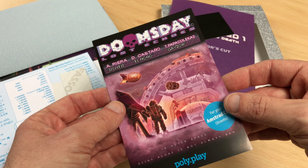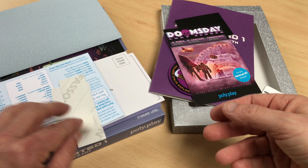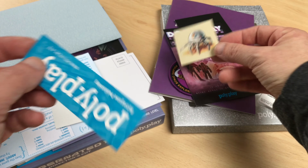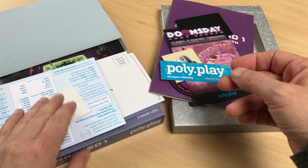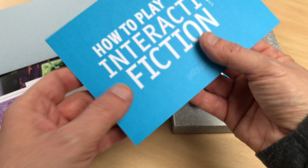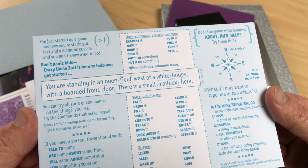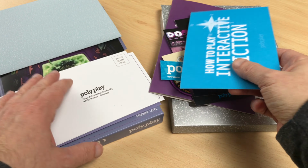What's this? This looks interesting. Let's give that a go. Sticker. Oh, how cool. What cool artwork is that? Poly.play. Retro Game Publishing. What a cool company. Another sticker. Oh, there's the other. How cool. I'm going to have to put these in the music studio somewhere and get these stuck. How to play interactive fiction. Here we go. Here's our little card to tell us all about it. Amazing.